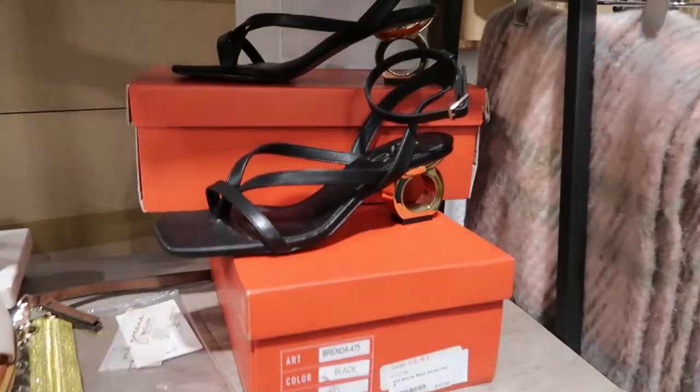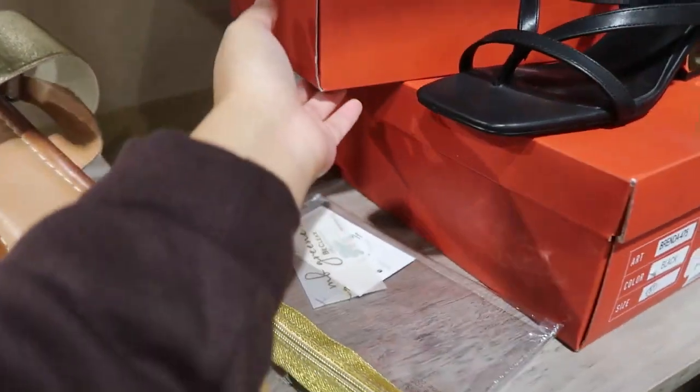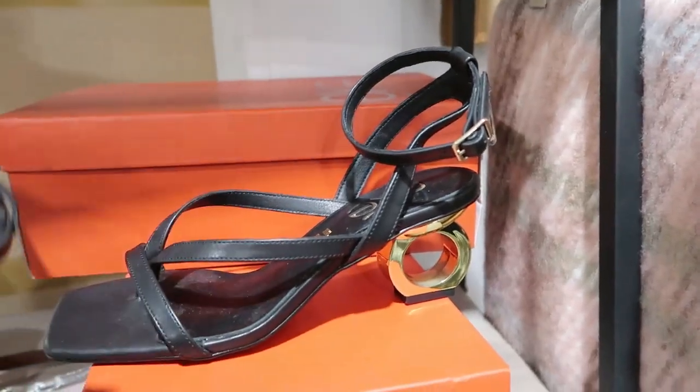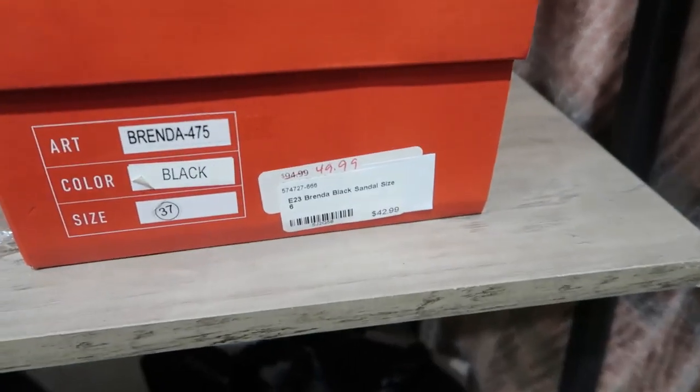Oh, look at these cute shoes. Look at the details. Oh, let's see if they have my size. 37. Uh-oh, I'm nervous, y'all. What if they don't have my size? They don't have my size. That should be for the best. Let's see. What is this one? 37. Damn it. Let me show you guys for reference if you're interested.